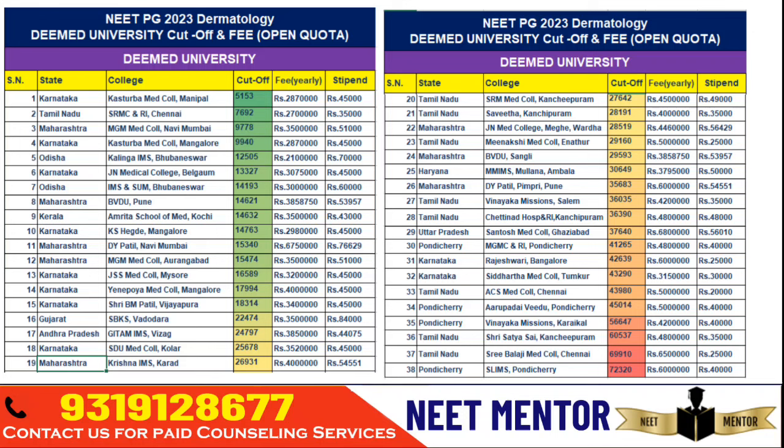So I'm not going to read out anything, but I'll give you some indication: colleges in Karnataka and Maharashtra are very good. Some colleges in Chennai, like Sri Ramachandra, then Saveetha Medical College, are also good colleges. But you should not go for colleges like Sri Sathya Sai Balaji, Vinayaka Mission, Aarupadai Veedu. These colleges will be available up to further ranks, but education-wise and patient-flow-wise they won't be that good. At the same time, you have to pay a huge tuition amount also.